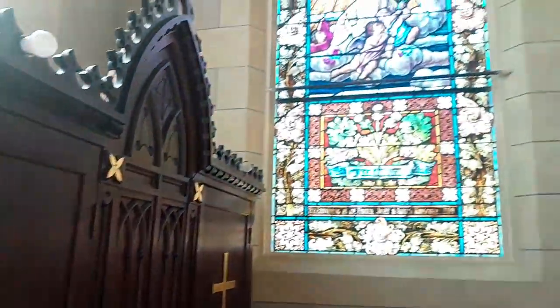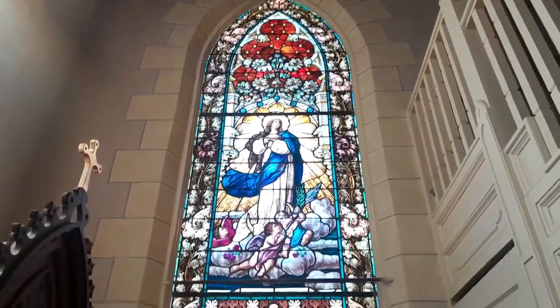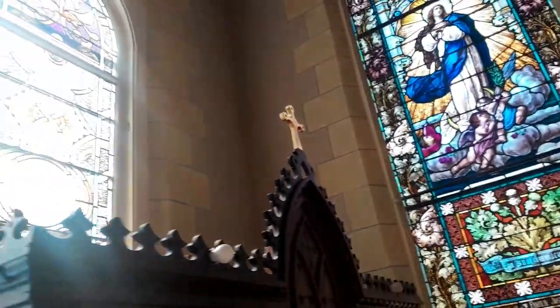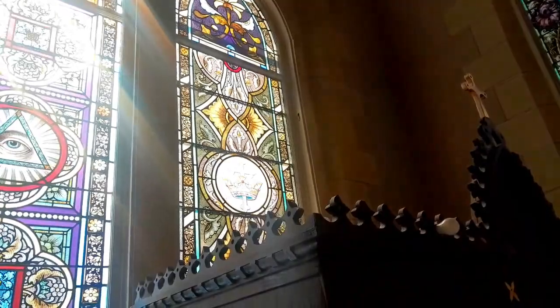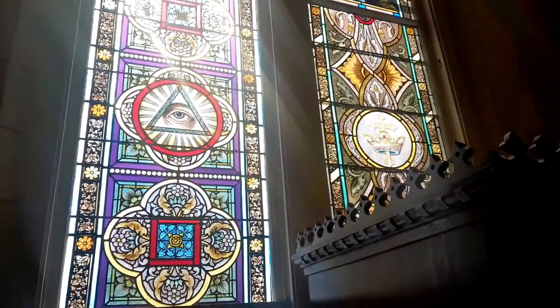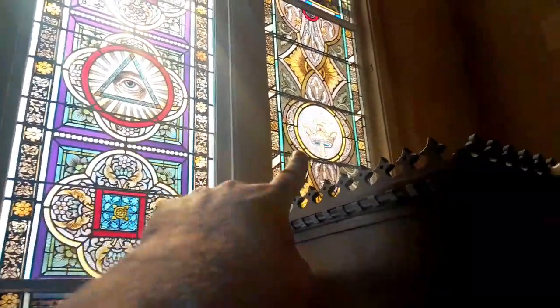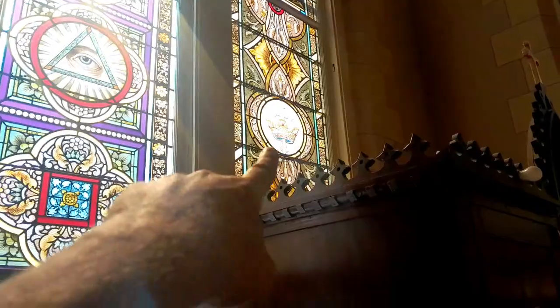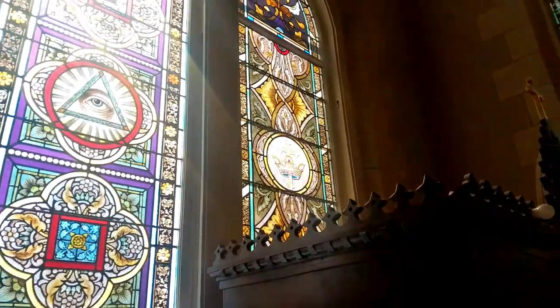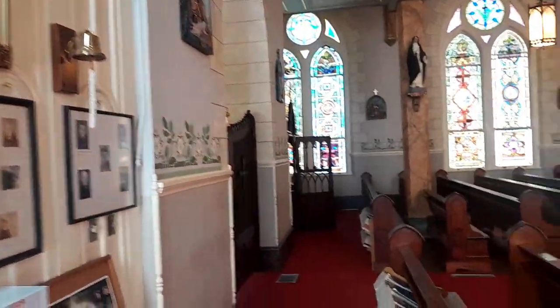Nice. Lots of beautiful stained glass. I wish more churches would have stained glass. And this looks like the All-Seeing Eye, which of course is religious, but also on the dollar bills. And Masons use this one here. And this one here is definitely a Masonic symbol. In fact, I got a ring that's got that one on it. Which of course they took from Christianity.